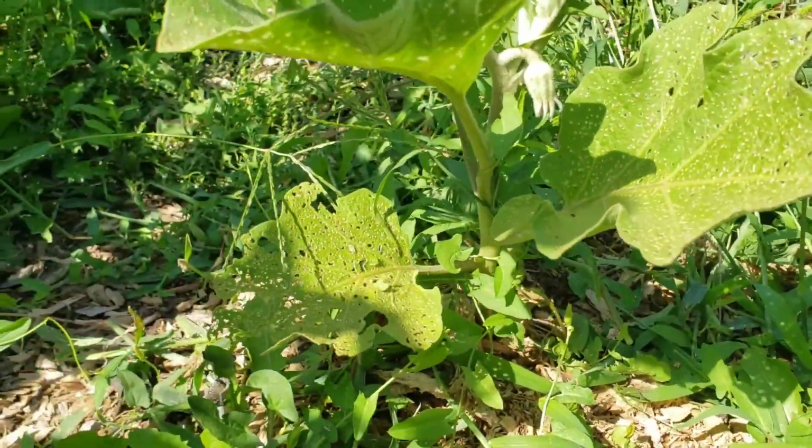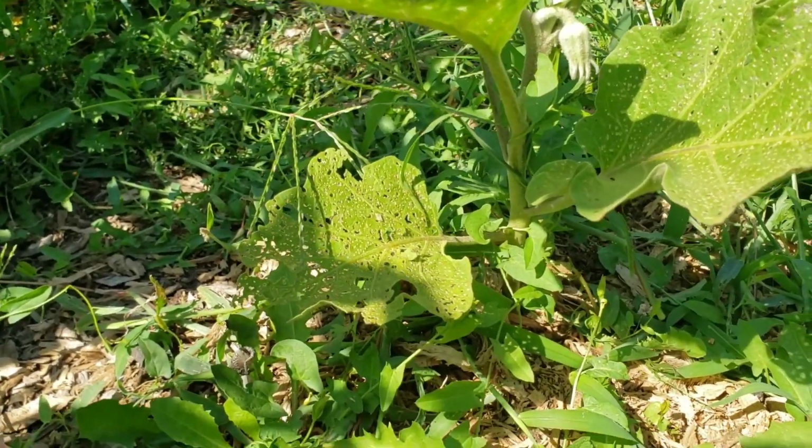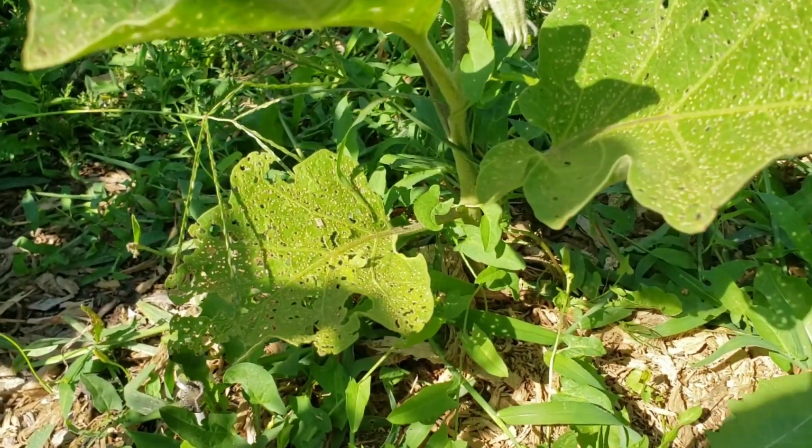So we'll see. You guys, the fermenting that I'm going to show you, you can do with any vegetable. Because cucumbers are a fruit, you can ferment your tomatoes. You can ferment your peppers. We love fermented peppers.